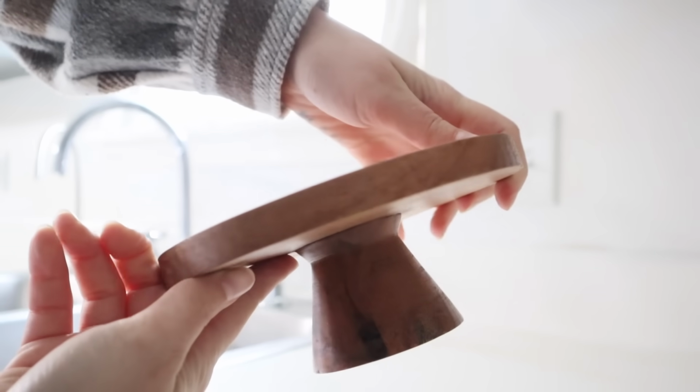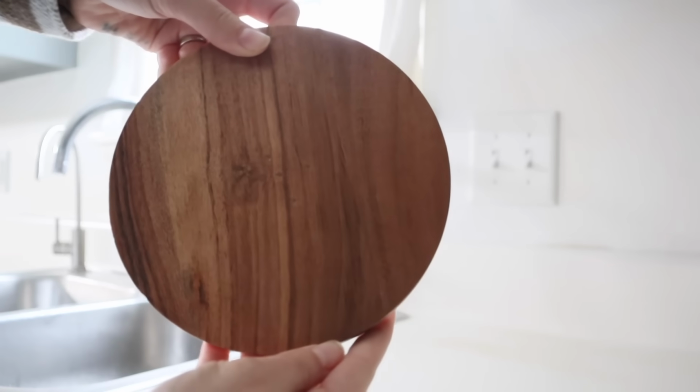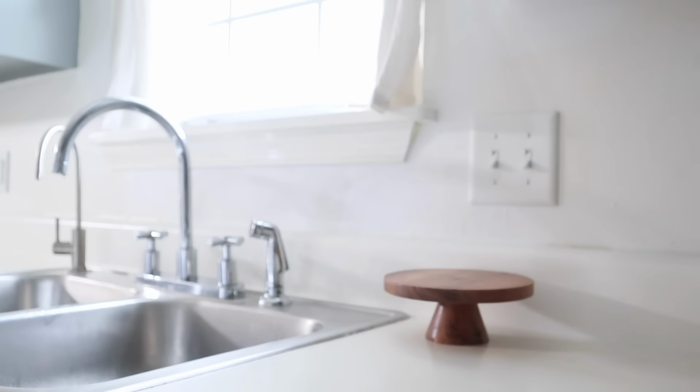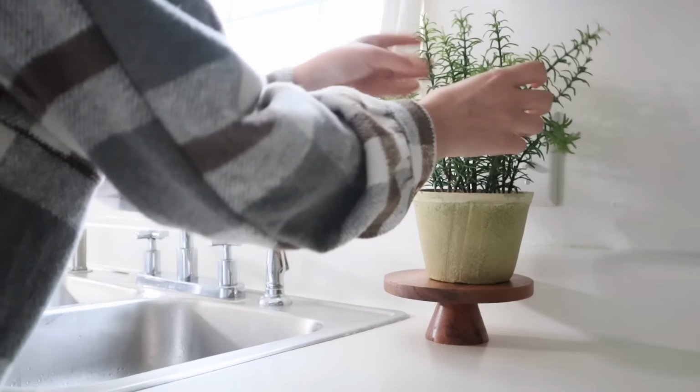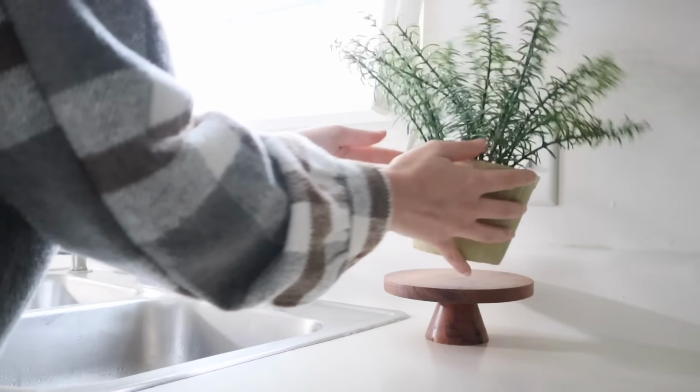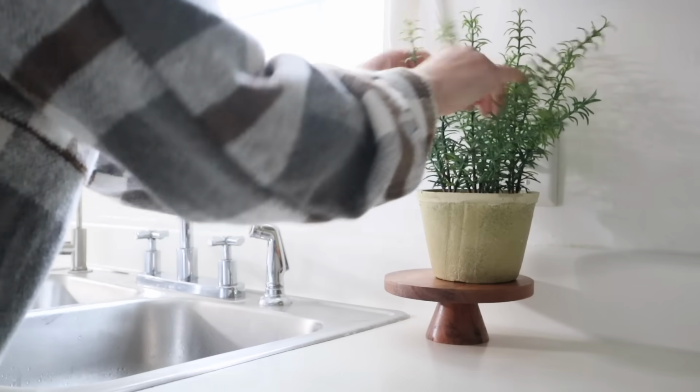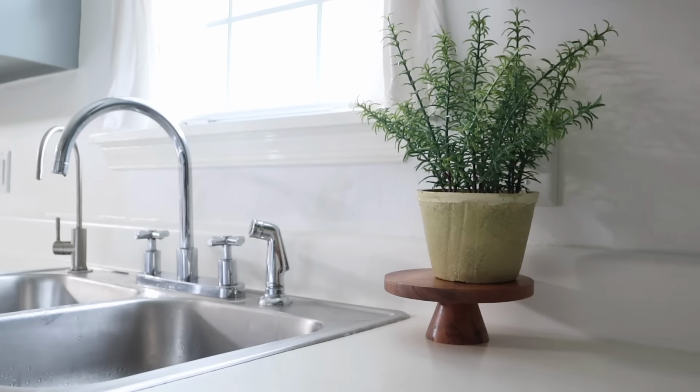I wanted to create a more cohesive aesthetic and also add in more functional elements, so I'm just starting with this tiny little cake stand that I found at Target. I loved the size and the wood tone, and I thought it would be perfect to set next to my kitchen sink, display some faux herbs, and also hold my wedding ring while I'm doing dishes.